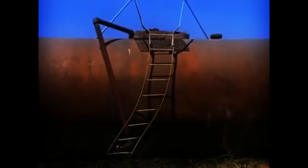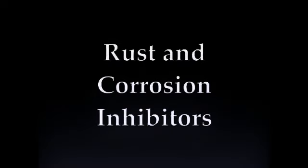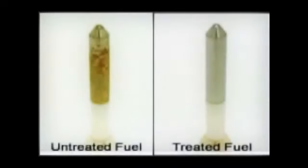Now, anytime you put liquids and metals together, add oxidation, heat, and condensation, you are bound to get rust and corrosion. This is exactly what happens in your fuel tanks. However, XFT contains rust and corrosion inhibitors to minimize corrosion in fuel tanks and delivery systems. Just look at the difference between these engine valves with treated fuel and without.